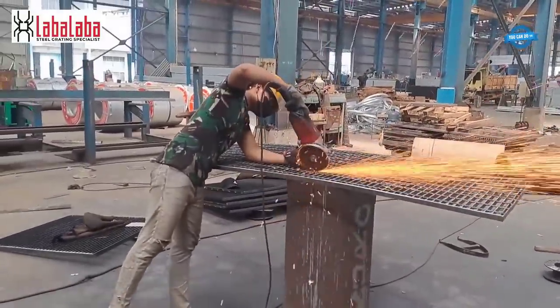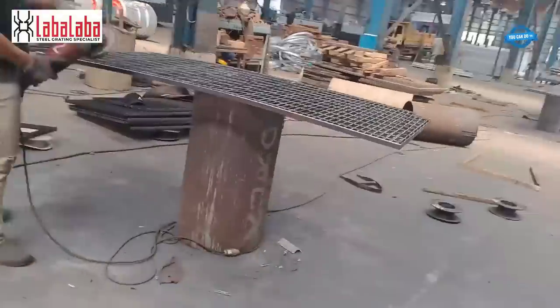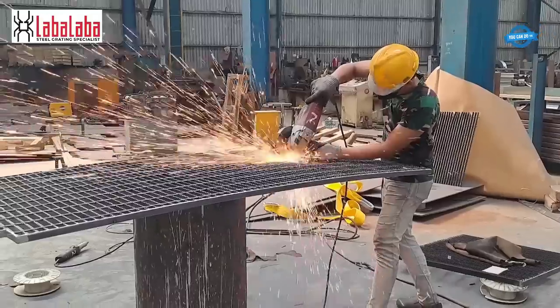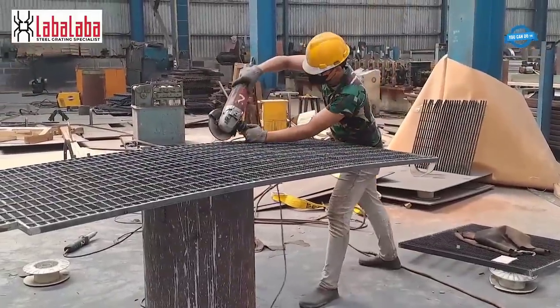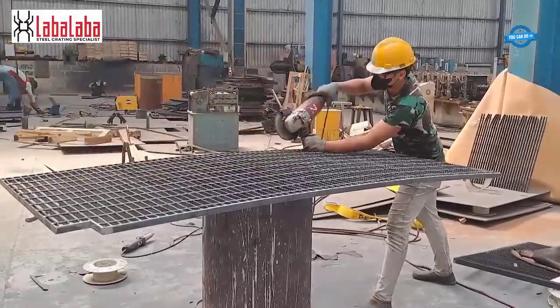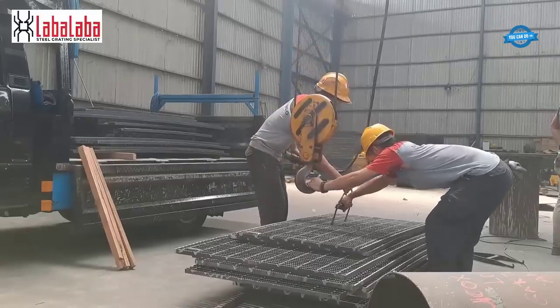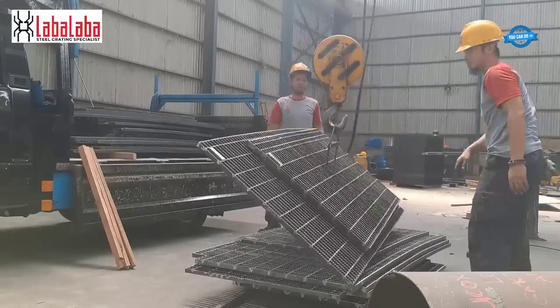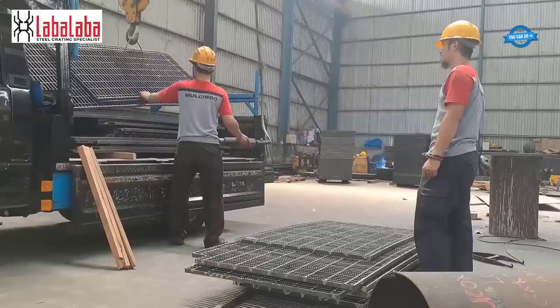Finishing operations. To ensure the Laba-Laba grating's quality, appearance, and functionality, several finishing operations are carried out. Grinding. After the welding process, the welded sections of the grating are ground to ensure smoothness and remove any sharp edges or burrs. This grinding process improves the safety and comfort of users, preventing potential injuries or discomfort.